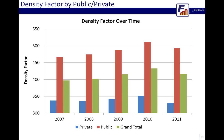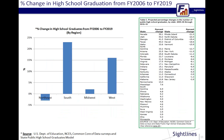It's important, and I think it depends a lot on where you live in the country, because this chart, which we took from the United States Department of Education data and created a chart, shows the percentage change in high school graduates from 2006 to 2019. When we take a look at this by region, we see quite a few differences, and particularly the Northeast sticking out as actually losing high school graduates.